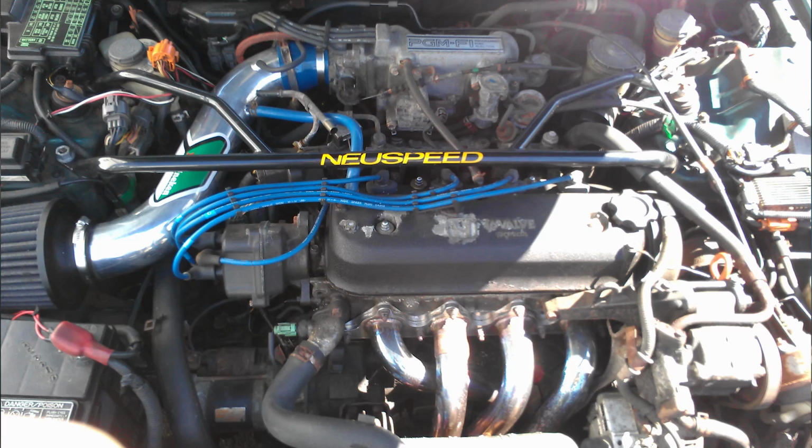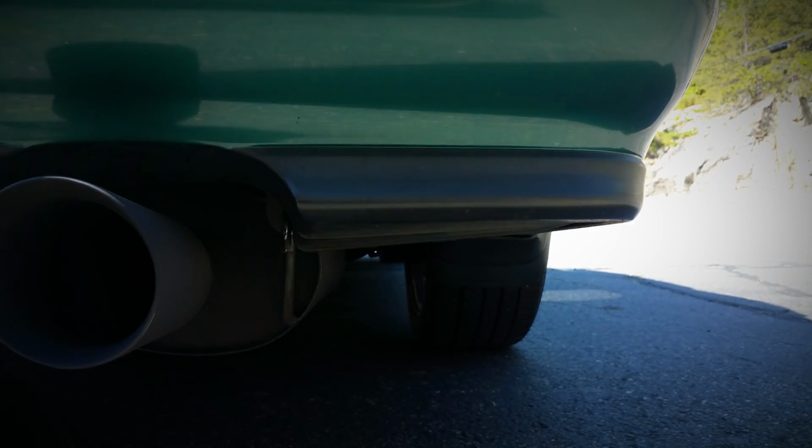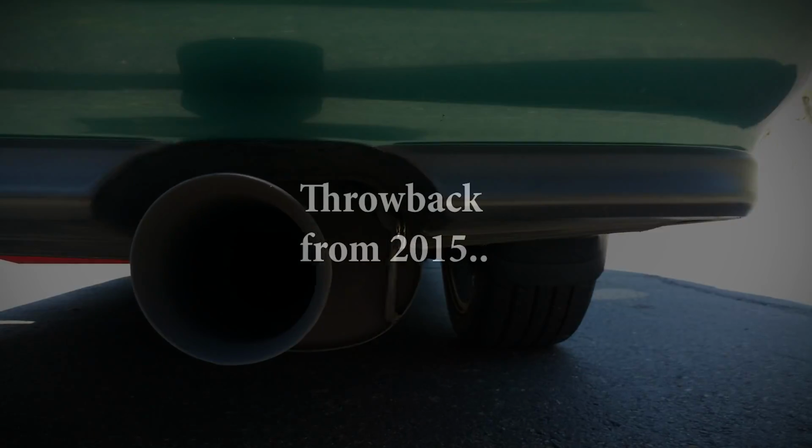And now for the mod list. I got a whole grocery list. I did unusual intake and header. For the exhaust, I kept it stock besides the muffler and later ended up replacing it with an axleback exhaust.